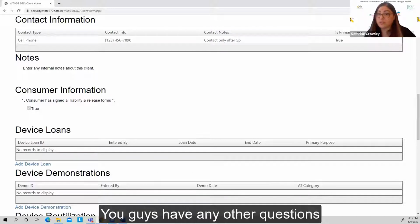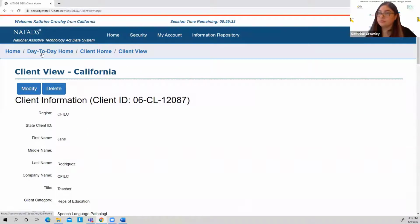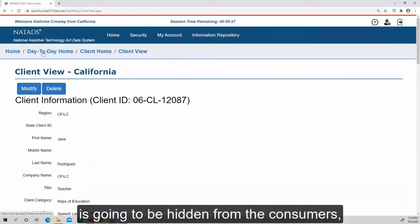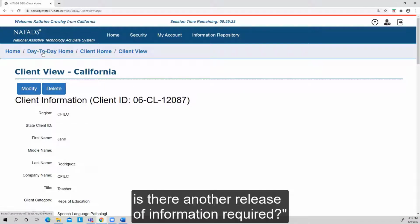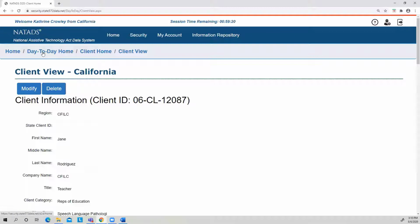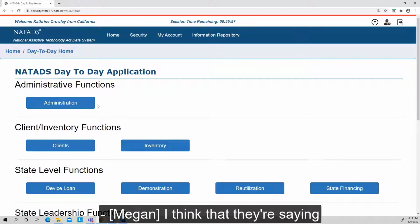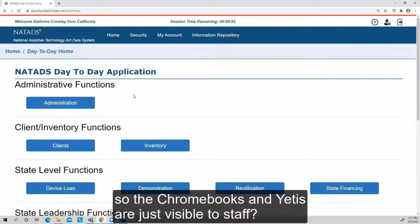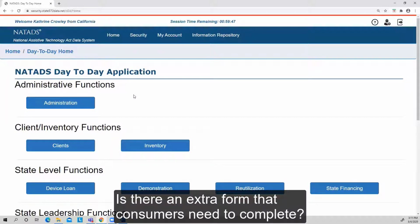Do you guys have any other questions while I get us set up for the next portion? Catherine, we do have one more question here. It says, if the item being added to NATADS is going to be hidden from the consumers, such as the Yetis and Chromebooks, is there another release of information required? This is Christina. I'm not sure I understand that question. I think they're saying that if the items are hidden from consumers on NATADS, so the Chromebooks and Yetis are just visible to staff, is there an extra form that the consumer would need to complete?